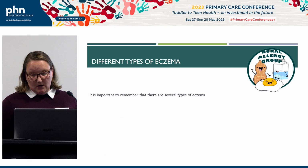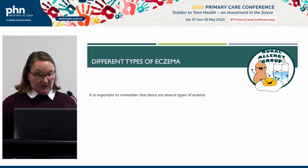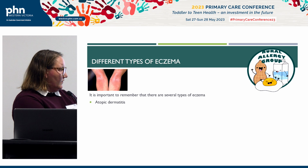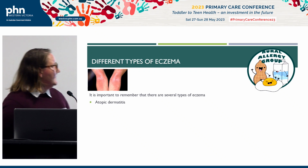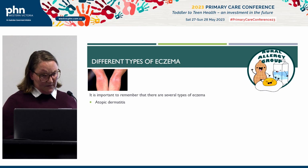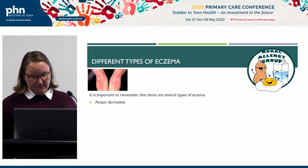There's actually several types of eczema. A lot of people just think there's just one, and so sometimes when people come and say, oh, I think I've got eczema, if it doesn't look like the typical one, which is atopic dermatitis, which is generally a generalised rash, itching and cracking of the skin mainly in the cubital fossa and popliteal fossa, sometimes cheeks, it can be anywhere, but generally that's sort of the main presentation. Then they sort of think, oh no, that's not eczema, but there's actually quite a few different types.